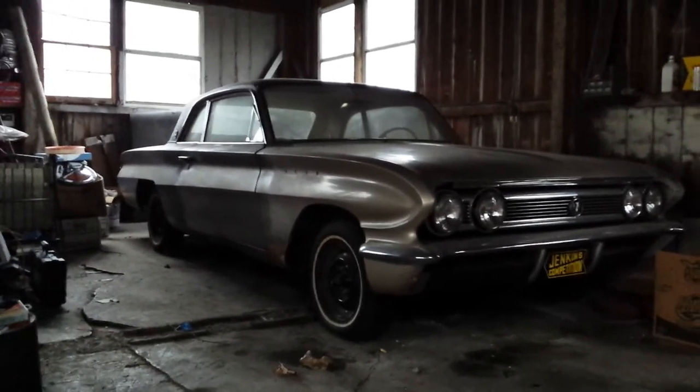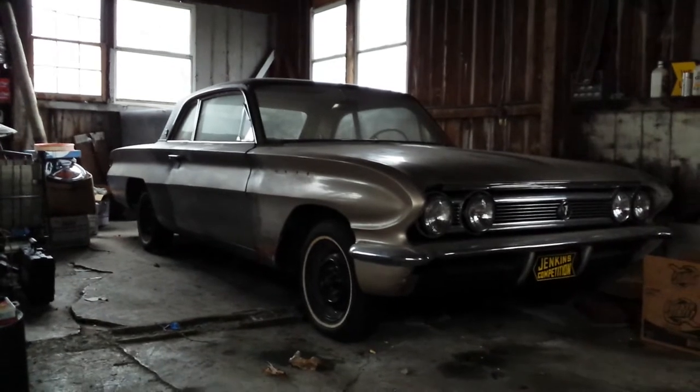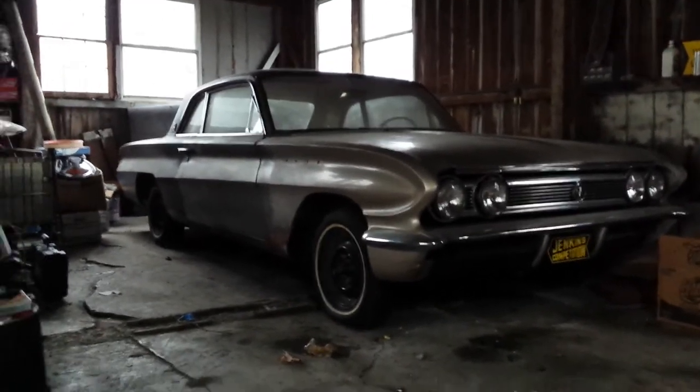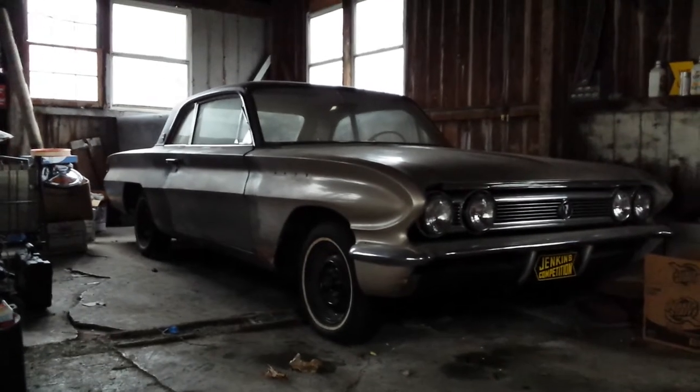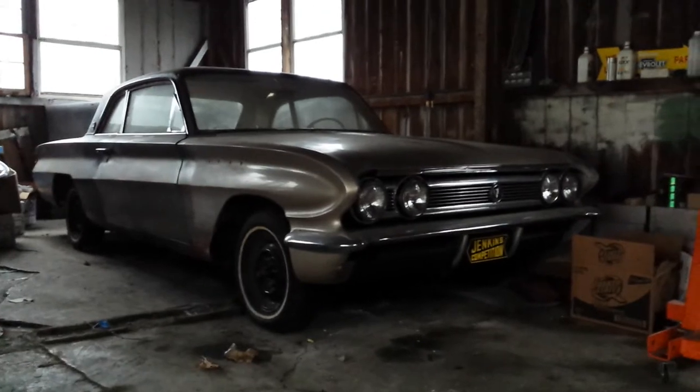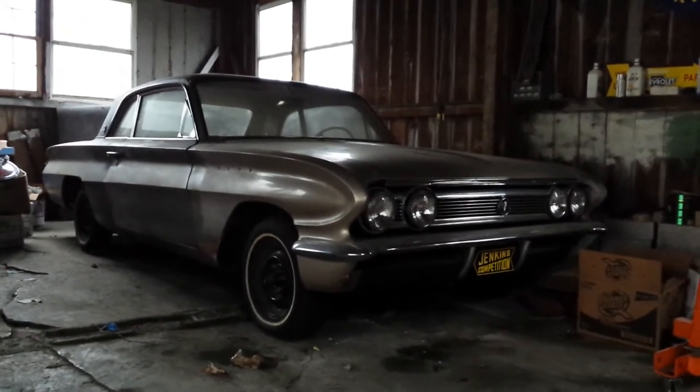The rear wheel wells are notched because the prior owner had put bigger tires on it and needed a little more room, so he notched them. I'm going to try to dress that area up back there to make it look as stock as possible. And we're going to go from there. I just wanted to share this with everybody.